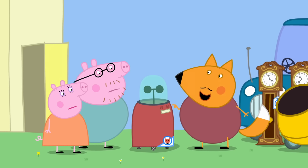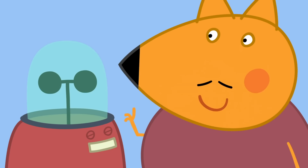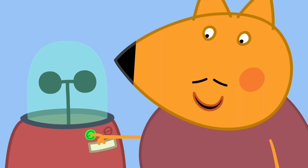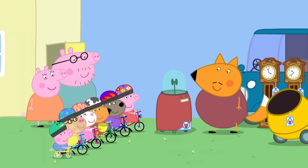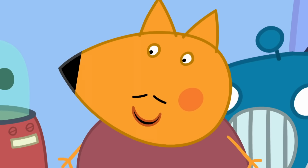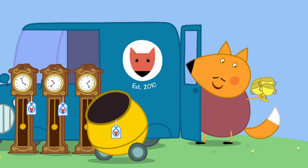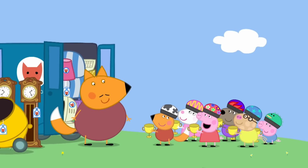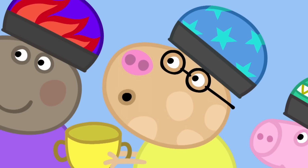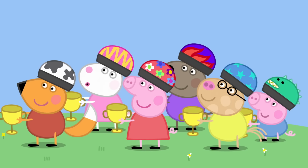Press this button and it just disappears. Ooh. And if you push this button, you can play CDs. The friends have all finished together. Everyone's a winner. But we've only got one cup. My van has a winner's cup for everyone. Hooray! Mr. Fox, is there anything you don't have in your van? Try me. Have you got a banjo? 4 or 5 string. You won't have a tree in your van.